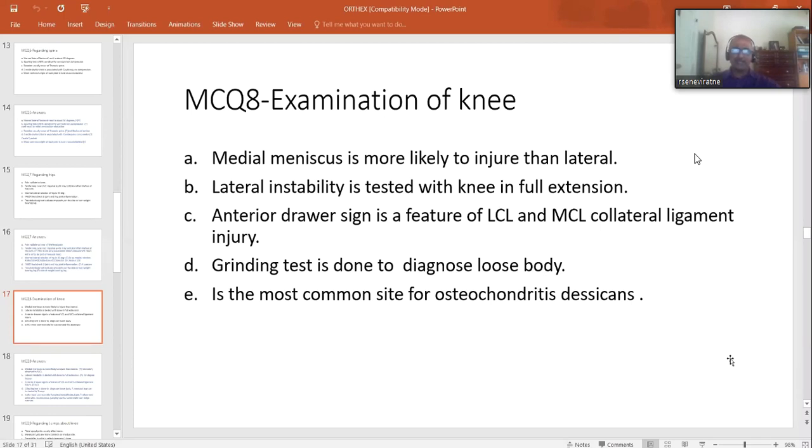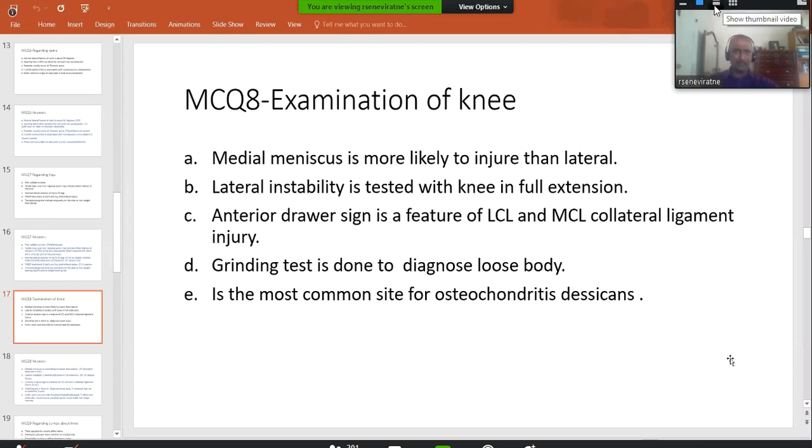B, lateral instability is tested with the knee in full extension. False. What is the correct answer? Knee flexed, in supine. Yes, the knee is flexed at about 20 degrees. You have to flex the knee at 10 to 20 degrees, then only you can check the instability, both lateral instability and medial instability, right?